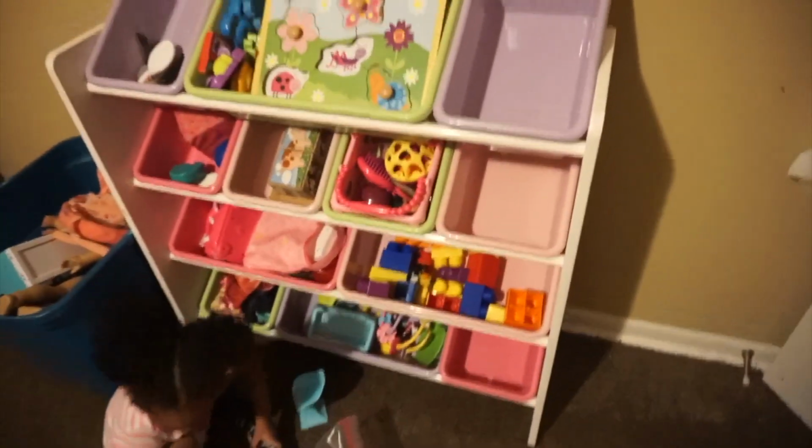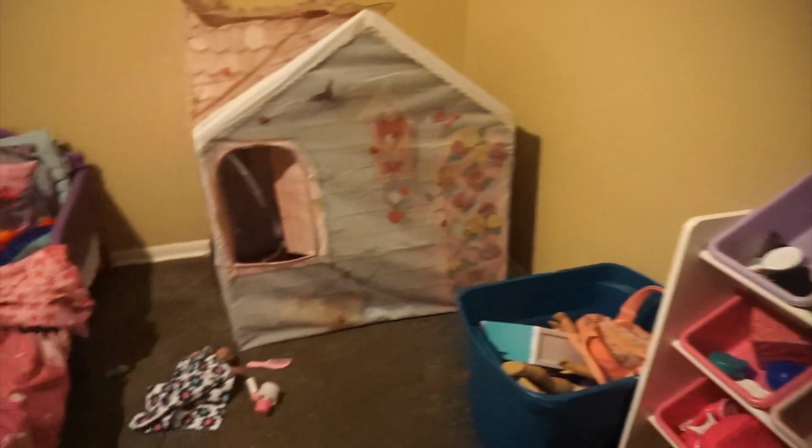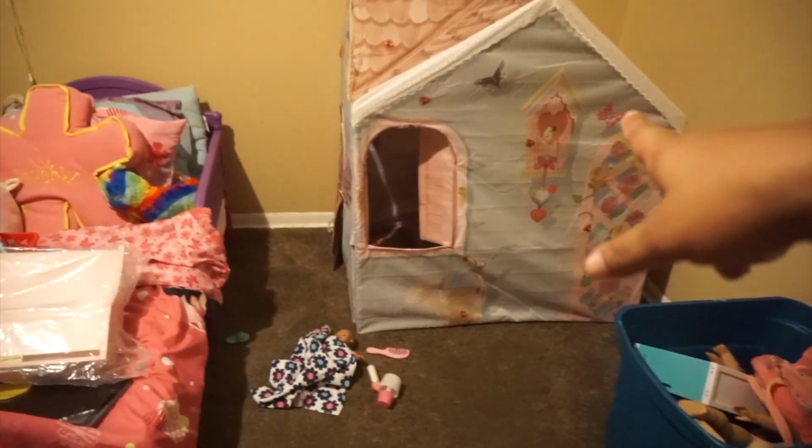We're pretty much done. If you saw that before, we organized her little thing right there, moved her little cottage house over here, moved her bed in the center. Daddy's gonna hang this up whenever he feels like it.